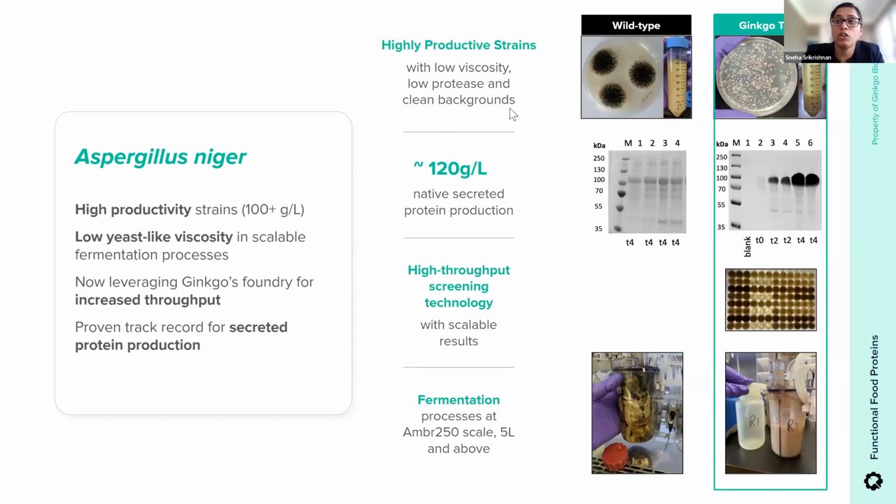Its phenotype is that it's low viscosity. You can see a picture of that strain over here on the plate. Almost looks like a yeast strain. We've engineered the strain to be devoid of proteases as far as possible, clean backgrounds. You can see it in the picture here with our SDS-PAGE gels. And the strain has the capability to produce over 120 gram per liter of native protein and has been validated for several prototypes in the enzyme and protein world in the food space.